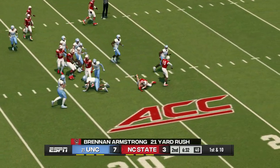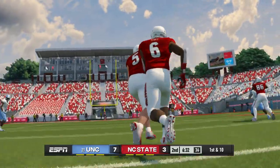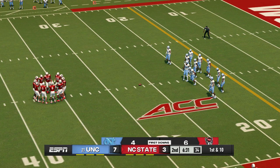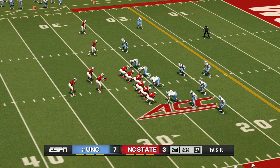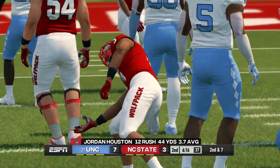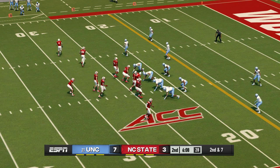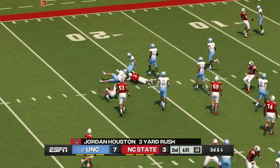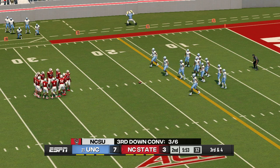He's at the 30. Gains his way to the 26-yard line. From the 26-yard line. First down. He fights forward to about the 23. That'll make it second and 7. Makes it out to maybe the 20-yard line. They're about 4 yards away here on third down.